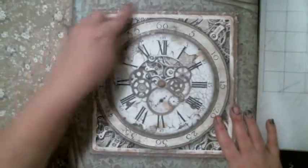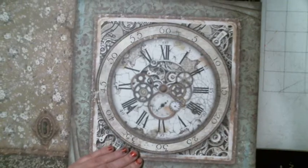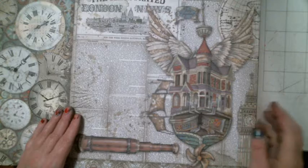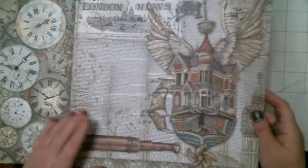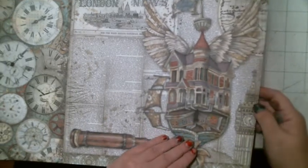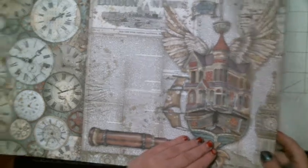And all the gears, clock, nice. Ooh, look at all the clocks, stopwatches, gears. Nice. And then over here, it's like a newspaper clipping again. Look at how they did that with the wings and the house. Lady Vagabond, it says at the top. And then see an eyeglass thing. And that Big Ben, I think, in London. Could be wrong.